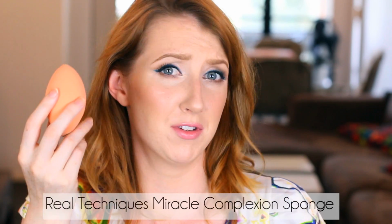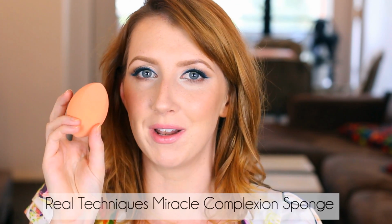First, this probably won't come as a surprise to you because I have used it in a few videos. It is the Real Techniques sponge. I'm not sure what it's called, I presume it's just called the sponge. It's their version of the beauty blender, so same kind of idea, a bouncy sponge used to put your foundation on. The difference is it's got this kind of flat edge, which I really like.